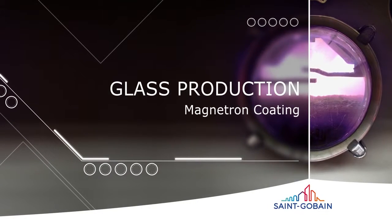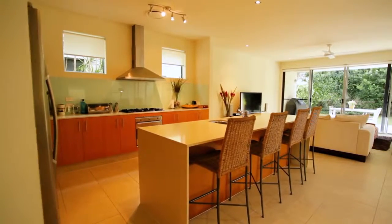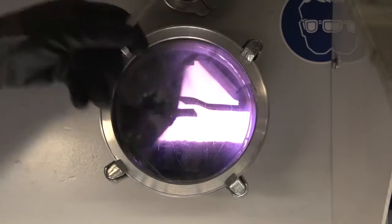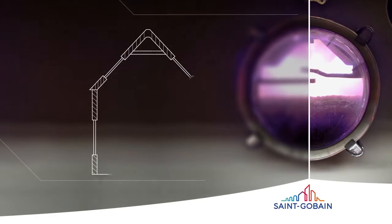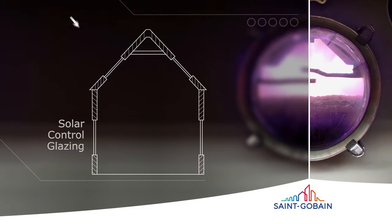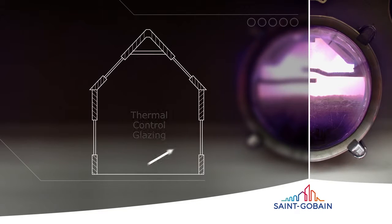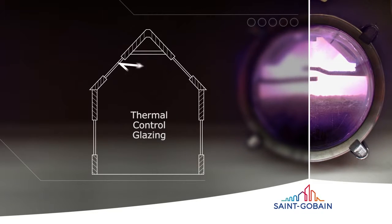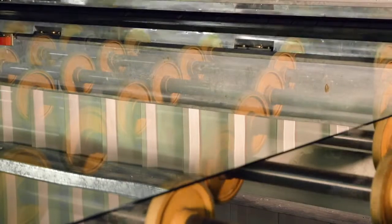Our magnetron coating process transforms basic glass into a product which keeps our homes comfortably warm and energy efficient. It uses cutting-edge technology to coat the glass, which does two things. It limits the amount of heat entering a room so our homes don't overheat, yet maximizes the amount of natural daylight. At the same time, it reflects heat that's already inside our homes back into the room, balancing thermal insulation with solar control.